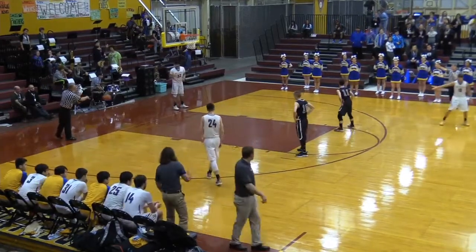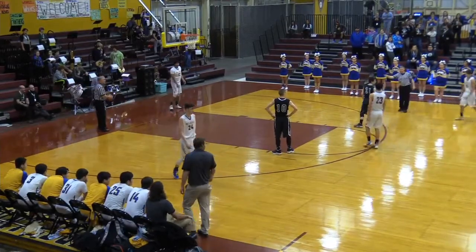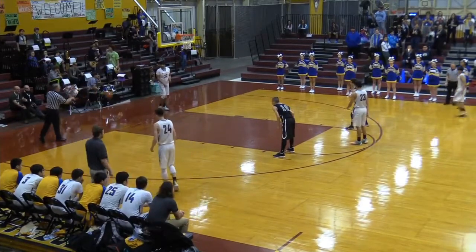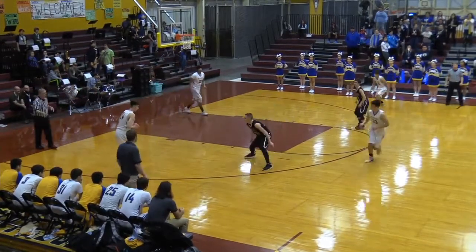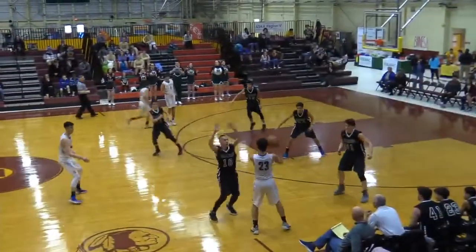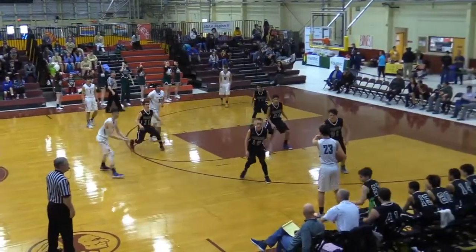Sub comes in. DJ gets a break. Number 10, Tobin Buxton, has checked in the game. So C.J. Hudson to trigger in the backcourt. Gets it in now to Aiden Rolando. He'll push it up to Casperson. Casperson back to Rolando. Back to Casperson, right side.